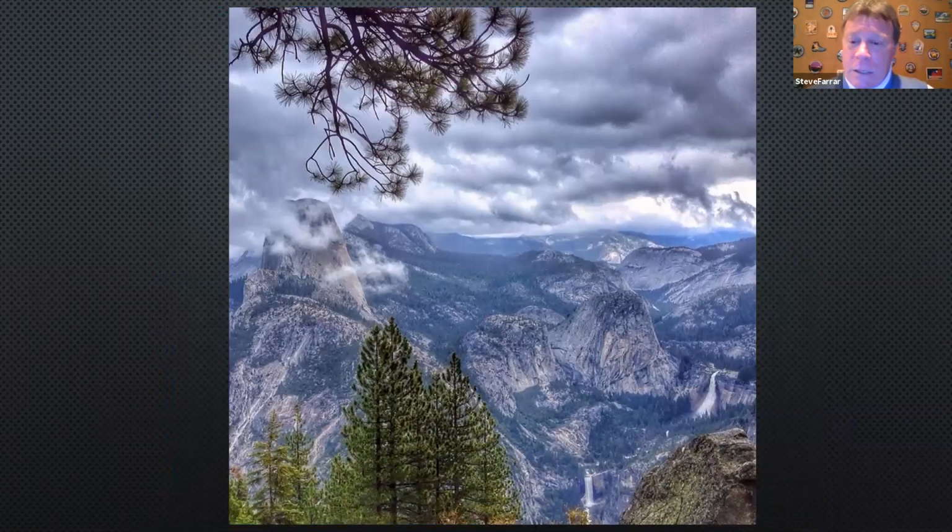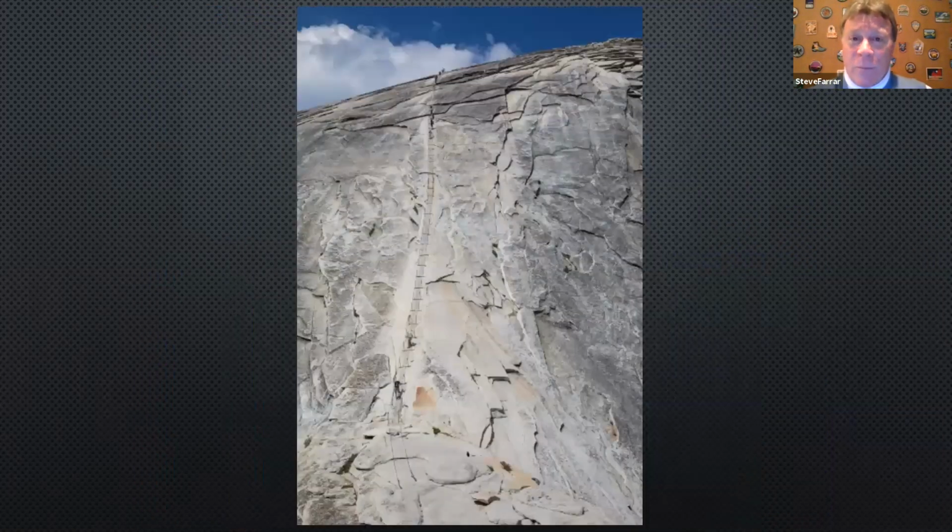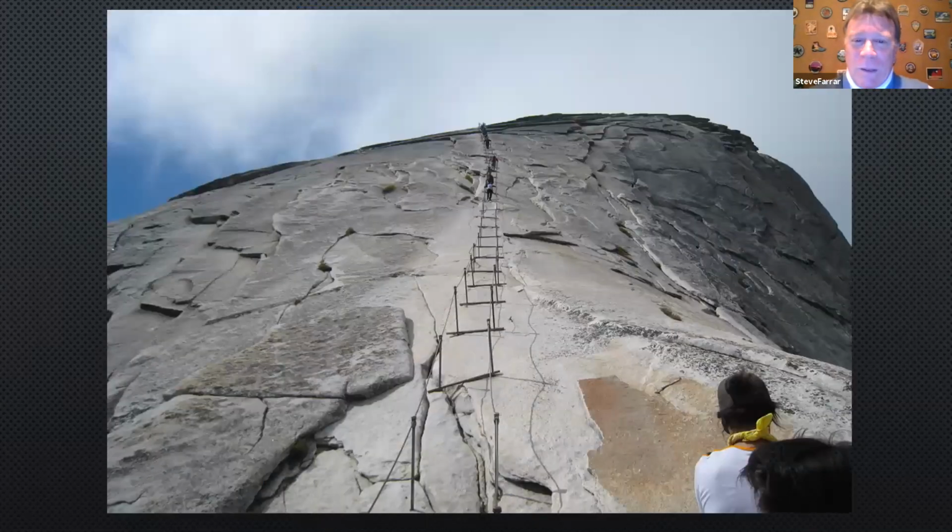you can continue past. If you go up Vernal and Nevada, you can go behind Liberty Dome to the backside of Half Dome. And that's how mere humans get to the top of Half Dome, not scaling the sheer face. You come up the slightly arching backside, but there's a set of cables there. Not particularly well maintained. There are some missing rungs and it's one person wide. So if somebody's coming down and you're going up, somebody's got to swing a leg over and stand outside while the other one passes. So it's not for the faint of heart, but it gets you up to the top.